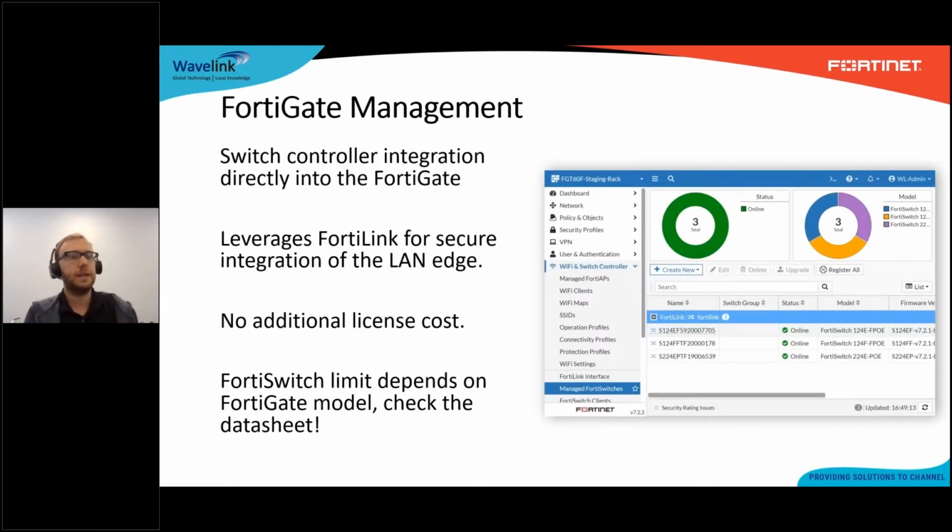For the FortiGate management option, your switch controller is integrated directly into the FortiGate, and this leverages FortiLink for secure integration of the LAN edge. As we spoke about before, there's no additional licensing cost for this. This functionality is built directly into FortiOS, so long as you've got a FortiGate, off you go.